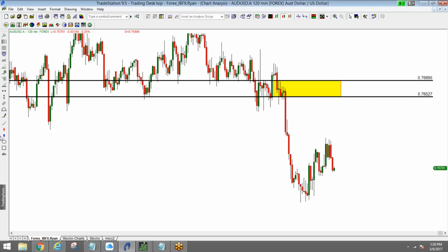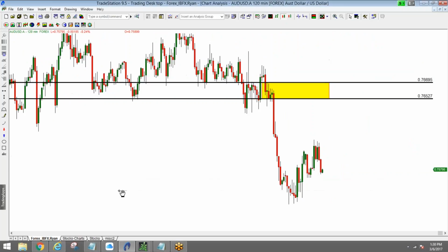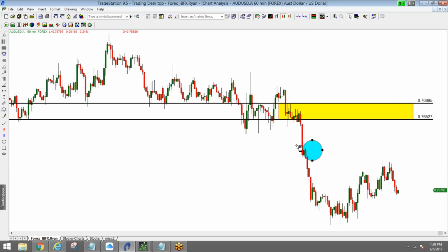But I really like this short up here. That's where my mind is focused. Might be an area of interest right there. If I go down on 1 hour. Okay.